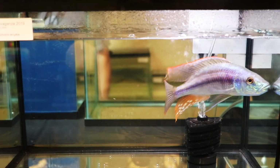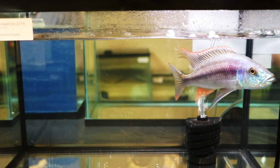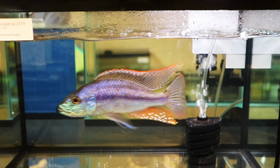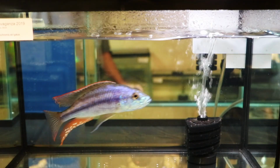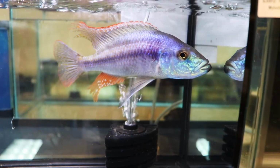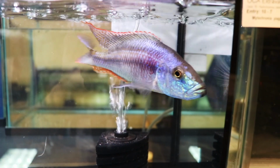Now, I've mentioned this already, but could you keep them in a community tank with the African cichlids? I would say no. I think the only appropriate way to keep African cichlids is, for the most part, in an African cichlid tank only, with the exception of maybe some of the West Africans like Crebensis, maybe the Dicrossus. Those might be able to fit into a community tank if it's properly stocked.